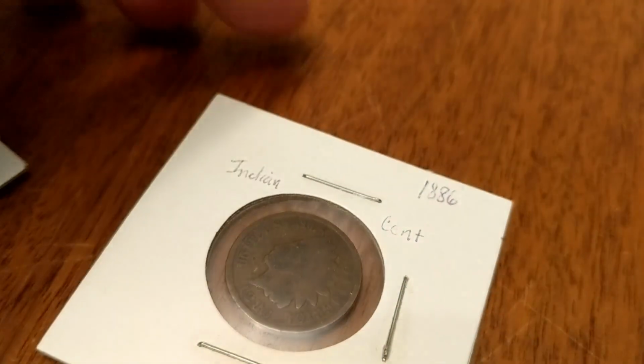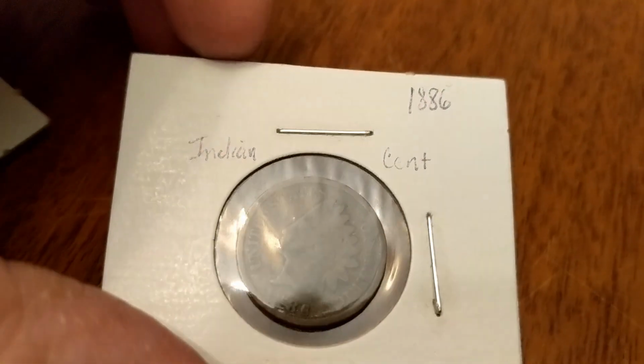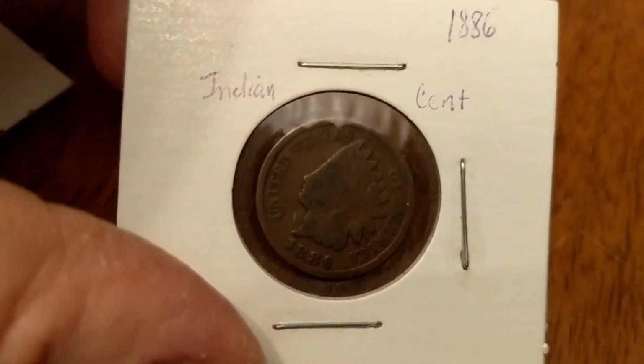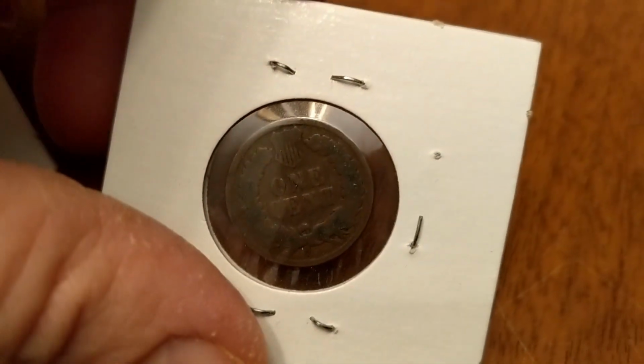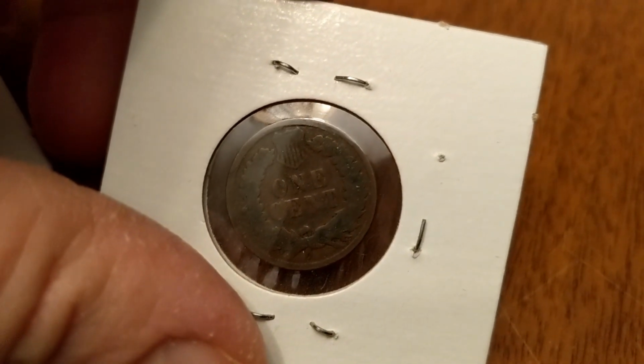So that's the Indian head cent. Again, you've got the Indian head on the front, and on the back you have kind of a laurel, and it says 1 cent.